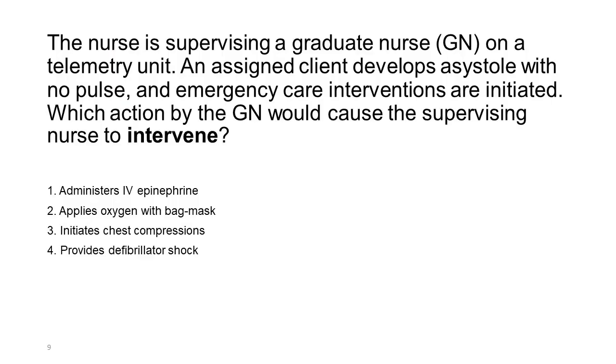The nurse is supervising a graduate nurse, GN, on a telemetry unit. An assigned client develops asystole with no pulse, and emergency care interventions are initiated. Which action by the GN would cause the supervising nurse to intervene?